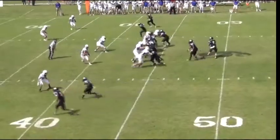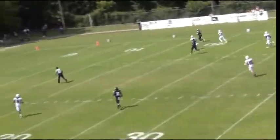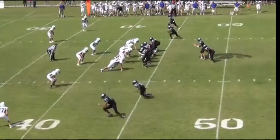Once again Saturday, another big touchdown pass to Lathan Ross. Yeah, right. Lathan just runs a little double move there, a little hitch and go. Corner bites up on it. Carver makes a good throw.